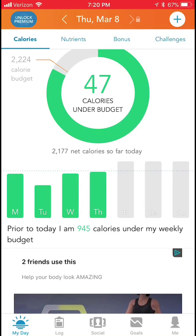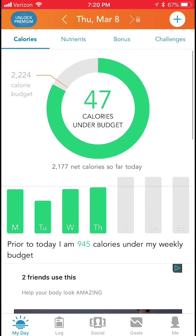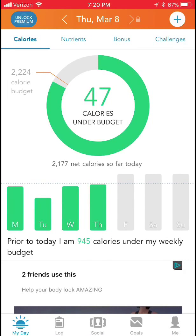But also, don't skip meals. Don't starve yourself. If you're hungry, eat fruits, eat vegetables, eat the healthy stuff. Don't try to get the stuff that is really bad for you.